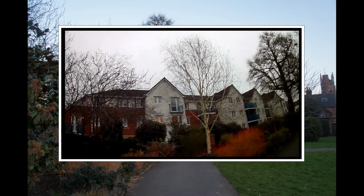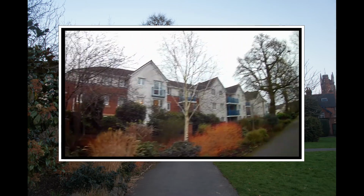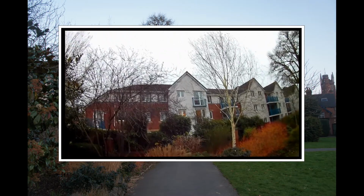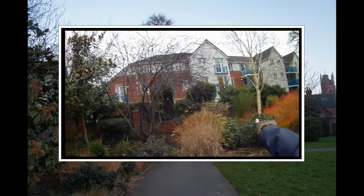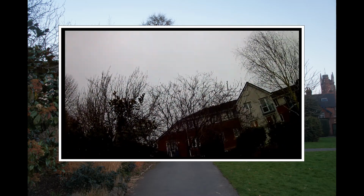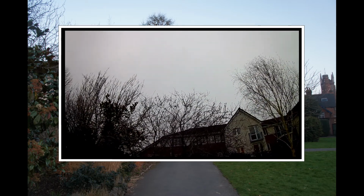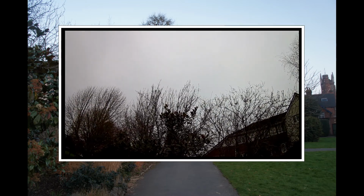Got a nice birch tree here. This orangey red mixture of shrubs, a type of dogwood by the look of it. And then you can just about see the little yellow flowers on the shrub there. That'll be a type of bachelor's buttons. And then you've got another, looks like a type of cherry or purple leaf plum possibly.